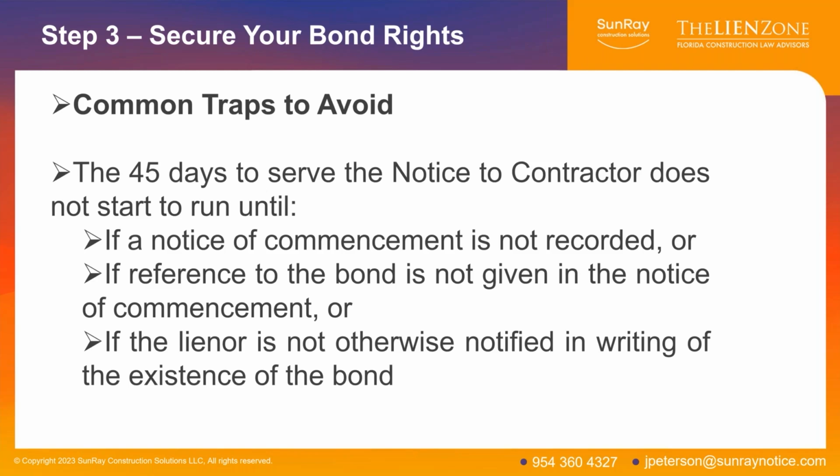So let me give you an example of how this applies. Let's assume you are a masonry subcontractor. So I'm the mason to the shell contractor who has a contract with the bonded GC. And the bonded GC did not timely record a copy of the bond, and if I look at the notice of commencement, there's no reference to the bond. So I'm a subcontractor. I have to serve this notice to contractor within 45 days of my first work. Well, I can't do it because I don't even know that the job has a bond, because in all the places that are supposed to tell me if the job is bonded, there's no reference to the bond.